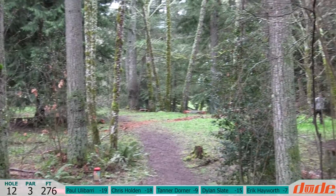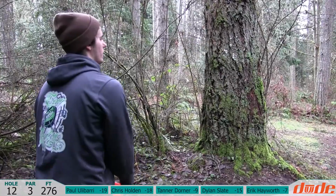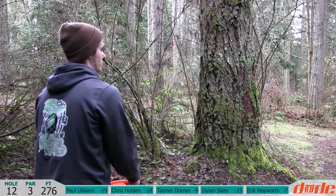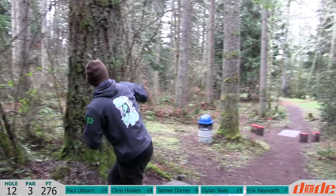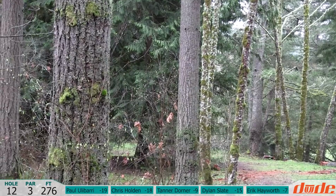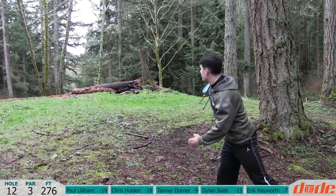And this almost looks like a fairway driver. And that was going way too left. Yeah, good. I think it's a good kick, right? Yeah. Yep. And I've got that Buzz OS in my hand, same disc I was throwing on the island hole. Kind of want to throw a somewhat similar shot, but I know this is inside right away. Yep. Straight down from those branches.